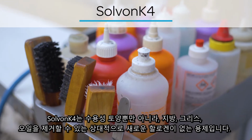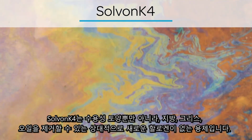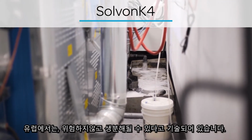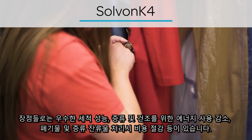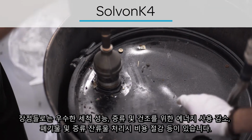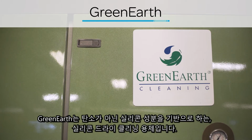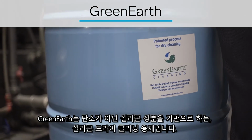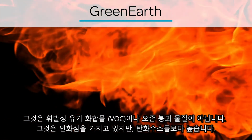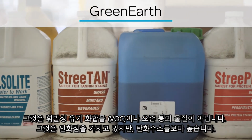Solvent K4 is a relatively new halogen-free solvent, able to remove fats, greases, oils, as well as water-soluble soil. In Europe, it is described as non-hazardous and biodegradable. Benefits include good cleaning performance, reduced energy use for distillation and drying, and cost savings in disposing of waste and distillation residue. Green Earth is a silicone dry cleaning solvent based on the element of silicone rather than carbon. It is not a volatile organic compound, VOC, nor an ozone-depleting substance. It does have a flash point, though one higher than for hydrocarbons.